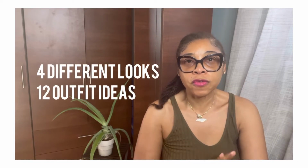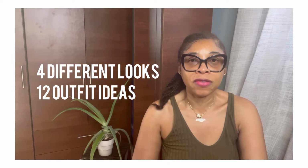But okay, so back to this. You could find too that people think of green, like foresty green, like this floral piece that I got from Mango recently, as an earth tone, because it's that rich, deep green, which is not too muddy, but it still is very rich. So there'll be 4 different looks, and within those 4 looks, there are 3 different ways I've styled each.